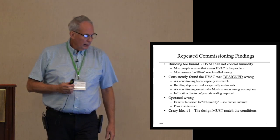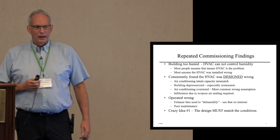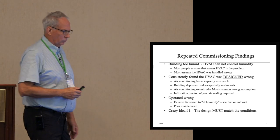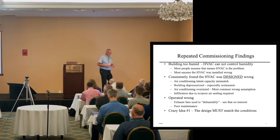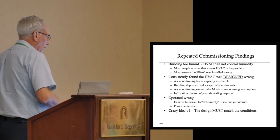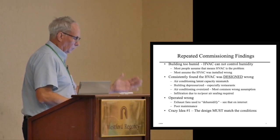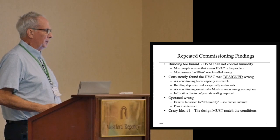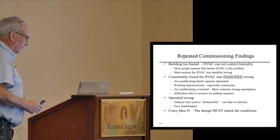Okay? The air conditioning latent capacity mismatch that we kept finding, and the things I did to try to fix or correct that. The next one we kept finding was buildings were depressurized. This was an especially big problem in restaurants because the kitchens have big fans that move lots of air. So if your building is depressurized, and we'll talk about it in a lot of other cases, you're almost screwed from the beginning. You can't fix that, okay?